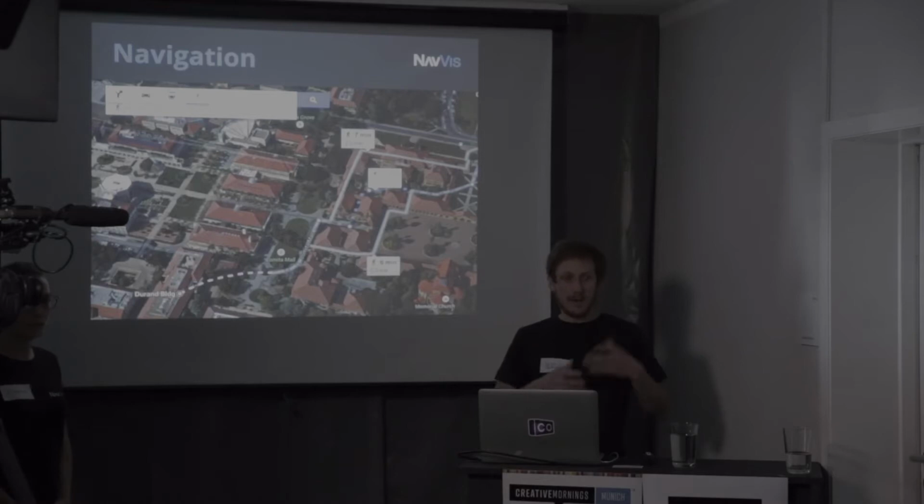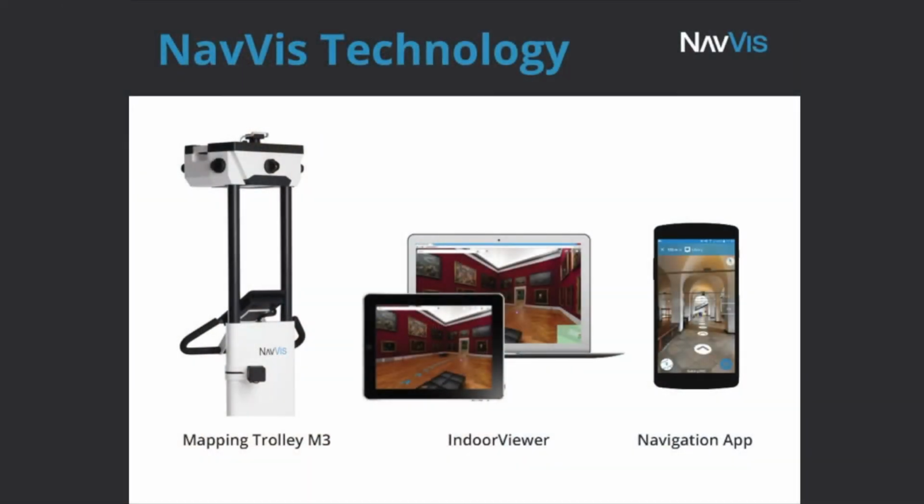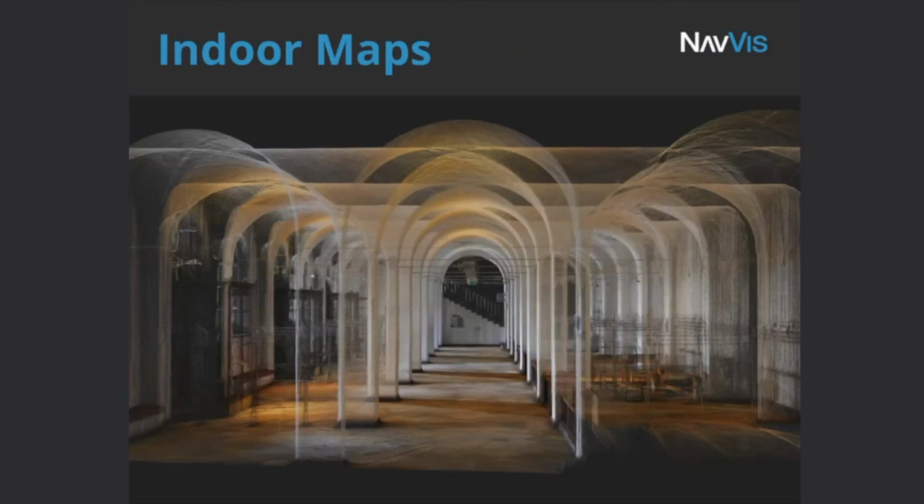It is implemented in many applications, but if you come indoors, your GPS signal is gone and navigation indoors usually looks like this. So, facing the problem that there's no GPS inside, we need a device that first captures the building and creates a map. These maps are captured by the robot or by our trolley. They are multi-dimensional maps, so we have 3D information of the building, we have panorama pictures, but also additional information like Wi-Fi, Bluetooth, and magnetic field.